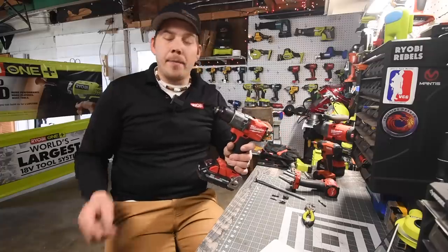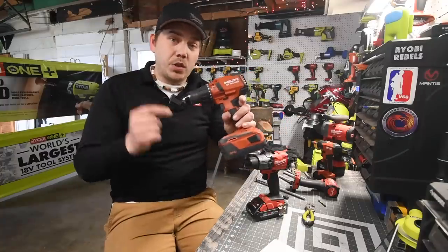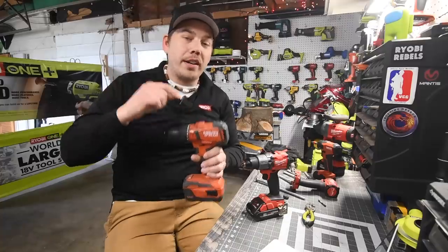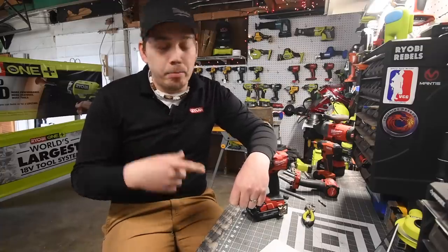I've told my Milwaukee rep, and I've said in many videos, Milwaukee needs to upgrade this because this is actually a weak hammer drill. The Hilti destroyed the Milwaukee hammer drill, and the DeWalt Power Detect destroyed the Hilti hammer drill. To make this claim accurate, they need to use the DeWalt Power Detect to make that claim. I'll play it for you again.